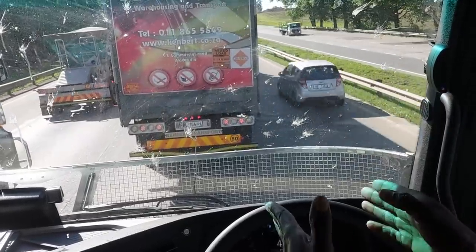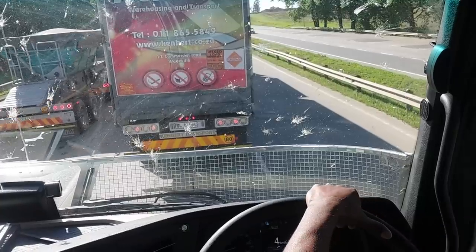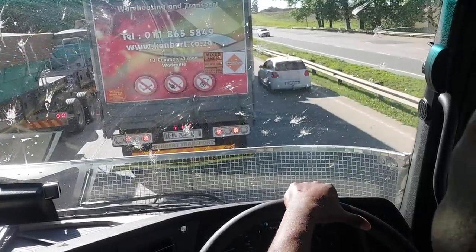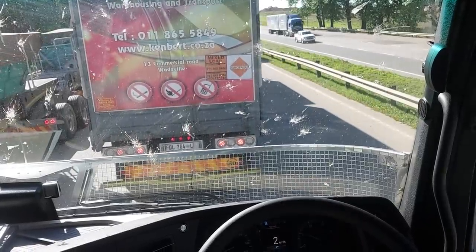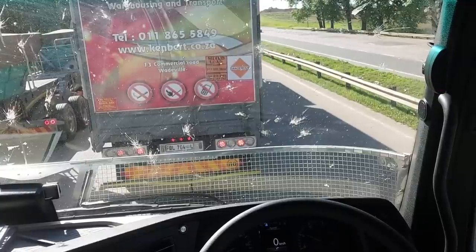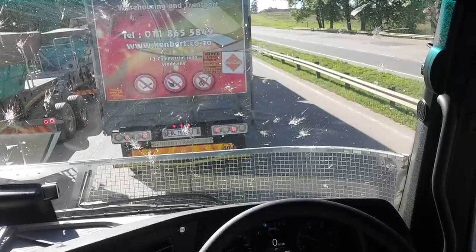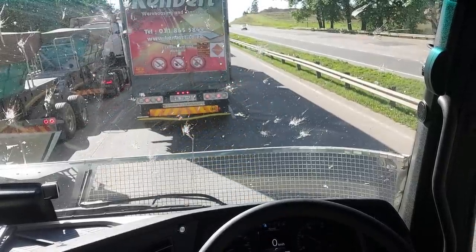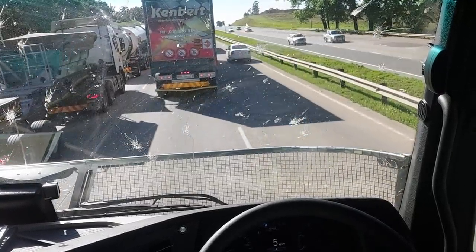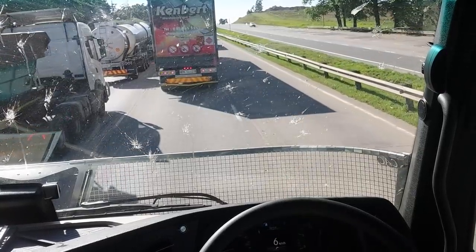Imagine if we didn't take this lane. I'll go around behind. Hold. Then it's moving. Did you see that? Hopefully you see it. Just press the foot brake, it will hold the truck up here.